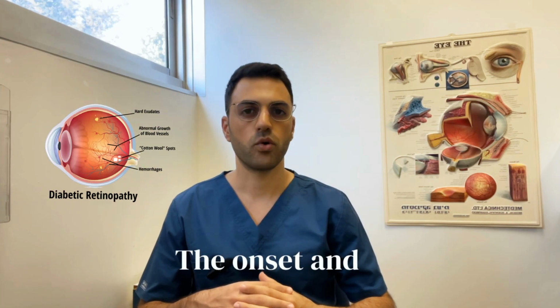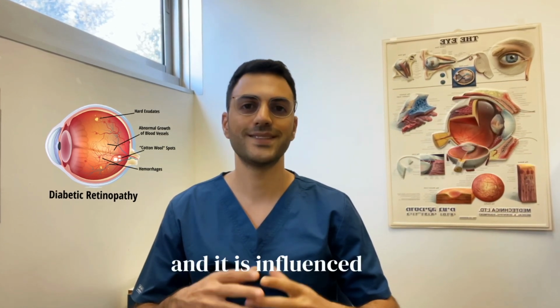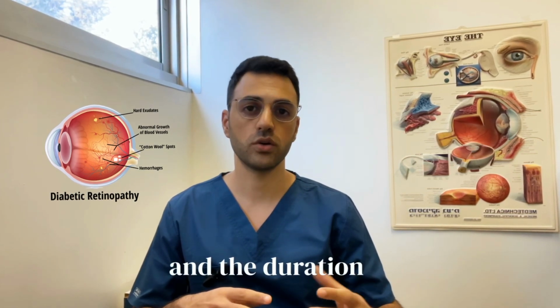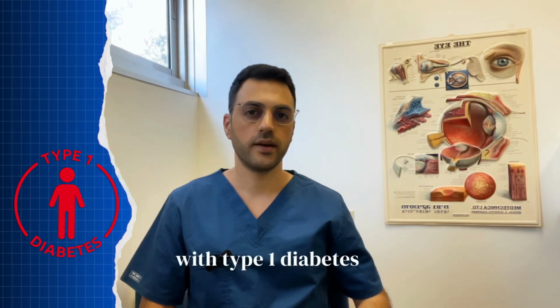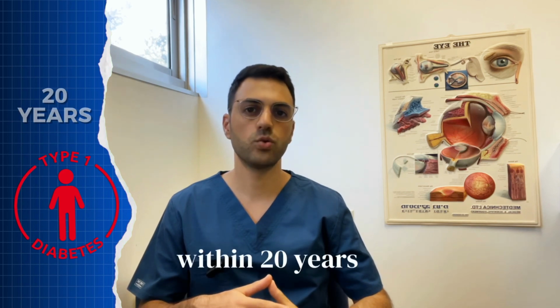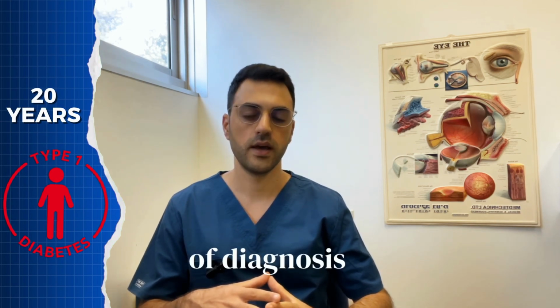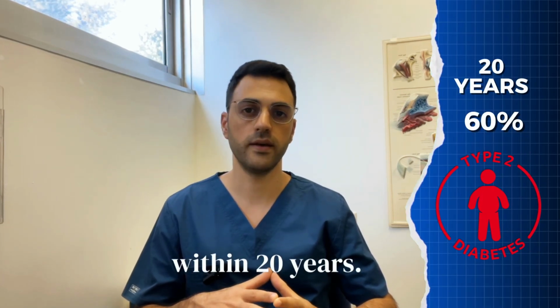The onset and progression of diabetic retinopathy in individuals with diabetes can vary significantly, and it is influenced by the severity of diabetes and the duration of the disease. Nearly all individuals with type 1 diabetes will develop some form of diabetic retinopathy within 20 years of diagnosis, and more than 60% of type 2 diabetics will develop retinopathy within 20 years.